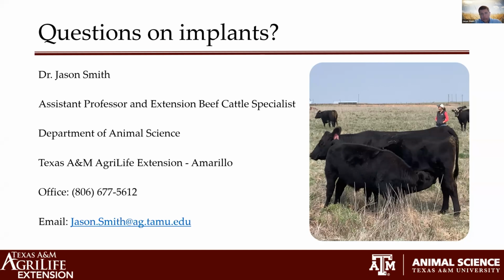Did get a question that came in: would you recommend implants for a small operation, 10 to 15 calves? Is it worthwhile? Yeah, absolutely. I would recommend implants for an operation regardless of their size, and the reason I say that is the response to the implant doesn't care if it goes in one calf or it goes into 10,000 calves. The response is going to be the same, with the exception that individual animals are going to respond differently. But the point being is that average 5% improvement in weaning weight is going to happen across calves. And so I believe that it's absolutely worthwhile.